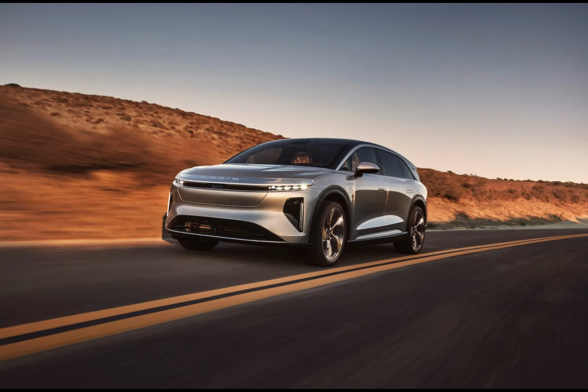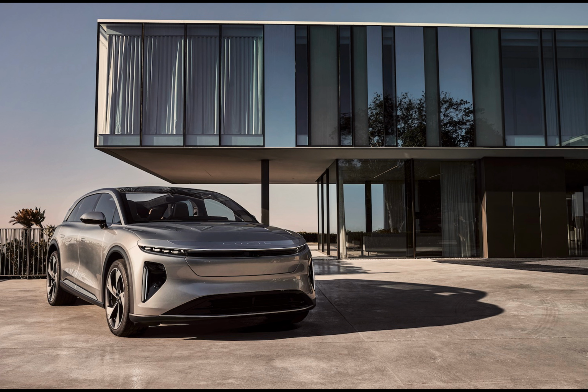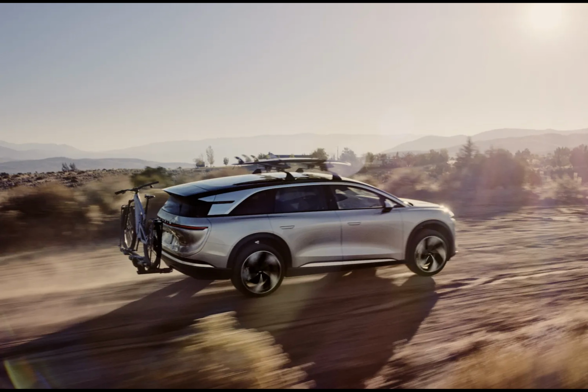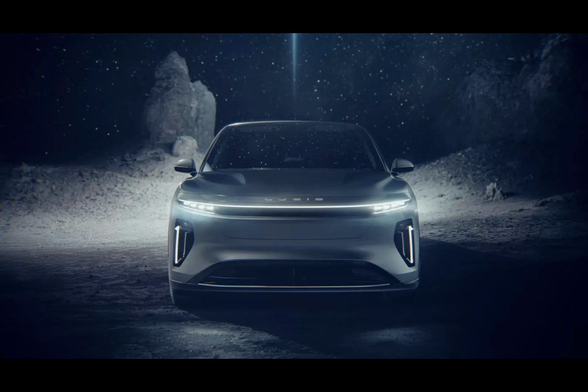And the Lucid Gravity doesn't just offer an excellent range. It's quick too. The Gravity will come with dual electric motors, with all-wheel drive being standard, at least at the beginning. Exact numbers for the performance of the Gravity have yet to be revealed, but it's likely that the Gravity will offer similar performance to the Lucid Air. That means that it'll get around 480 horsepower in the base Pure model, 620 horsepower in the Touring trim, and 1,050 horsepower in the Grand Touring trim. We'll have to wait and see exactly how well the Lucid Gravity performs in the real world.